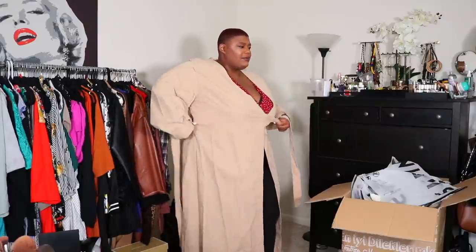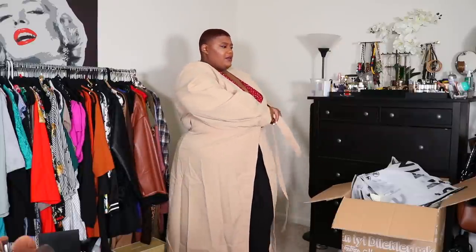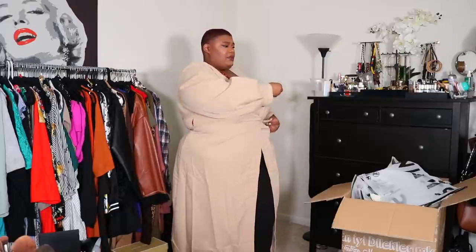Let me see. Is this giving it what I want to give? Is it giving it to me? All right. Y'all, this is like poorly tied or whatever, but this is the idea. I wish this color was a little bit more chocolatey, a little bit more cognac, but I don't mind it. So it's like, oh my God, hold on.